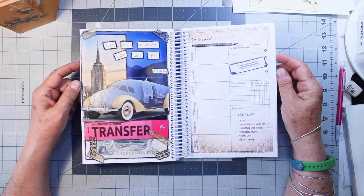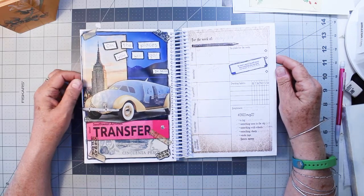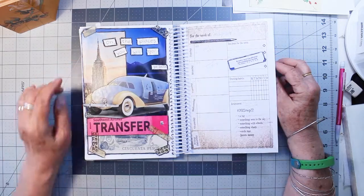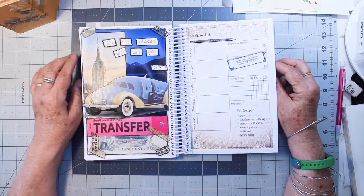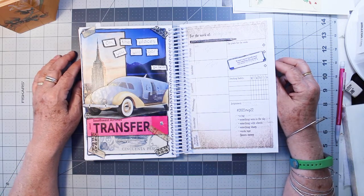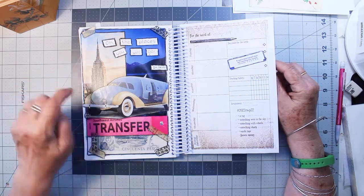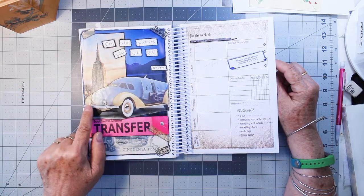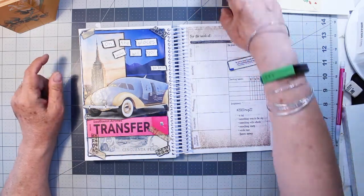Week 22, the theme is whimsy and the color is gold. And I have here Oh, the Places You Will Go by Dr. Seuss. The tag is a Southwest Airlines transfer tag from when my brother and sister-in-law visited me recently. Something Seen in the Sky, the jet right here. And Something with Wheels. This is a photograph of a 1936 Buick.